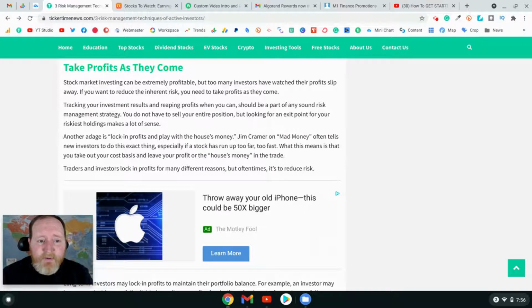If you want to reduce the inherent risk, you need to take profits as they come. Tracking your investment results and reaping profits when you can should be part of any sound risk management investment strategy. You do not have to sell your entire position, but looking for any exit point for your riskiest holdings makes a lot of sense. Another adage is lock in profits and play with the house's money.